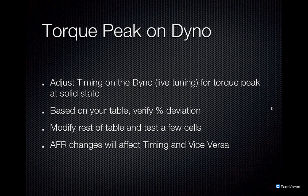Oh, okay. All right, so with our base map, if we want to get more specific, the only real way to do it is you have to adjust either using exhaust gas temperature or a dyno. On a dyno, you can put on a load-based dyno, which means you can hold the load and hold the RPM steady, measure the power coming off the wheels, advance timing, remeasure.